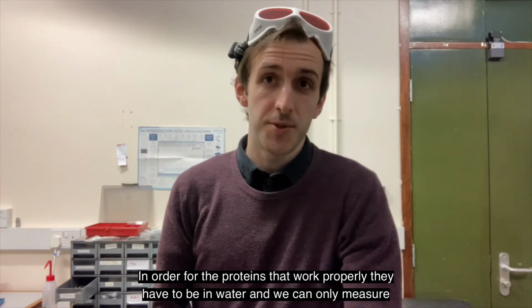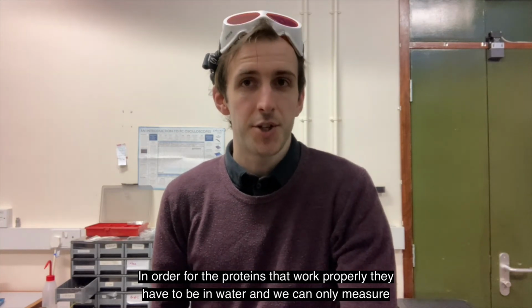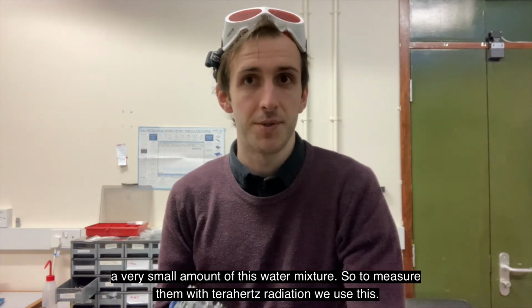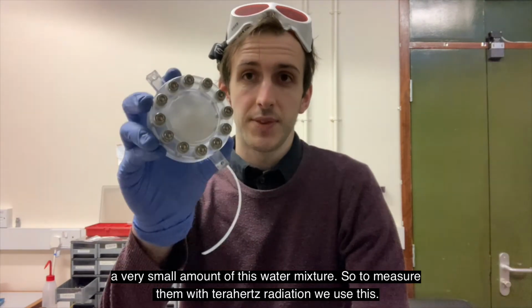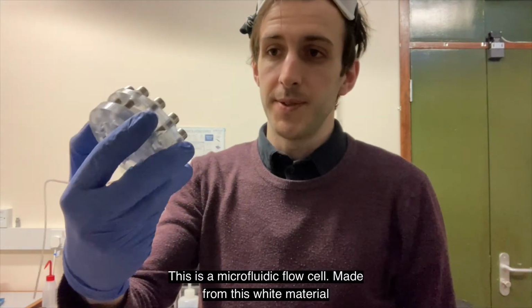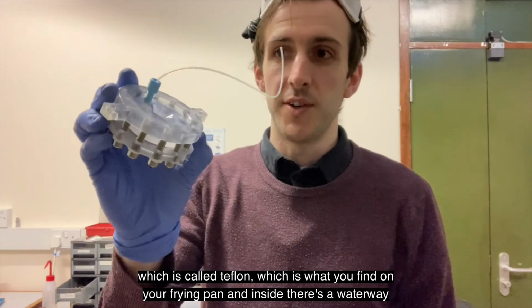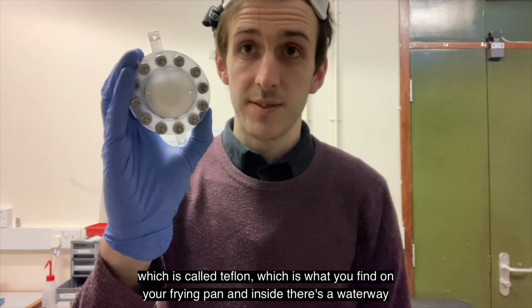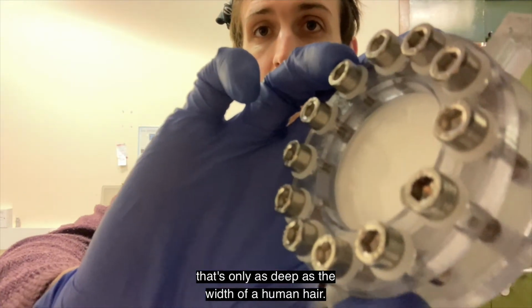In order for the proteins to work properly, they have to be in water. And we can only measure a very small amount of this water mixture. So, to measure them with terahertz radiation, we use this. This is a microfluidic flow cell made from this white material, which is called Teflon, which is what you find on your frying pan. And inside there's a waterway that's only as deep as the width of a human hair.